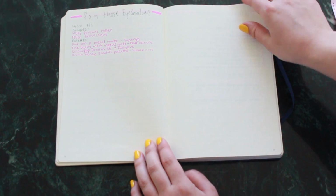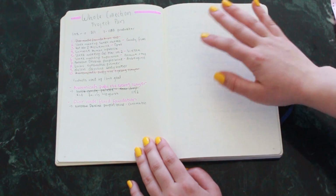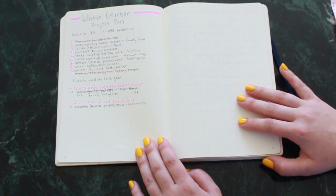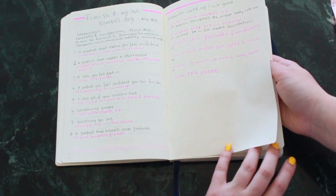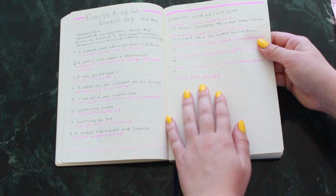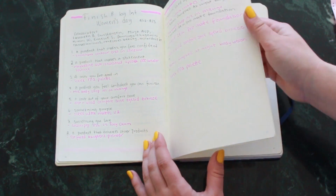And then I have my Panduro eyeshadows, but I need to continue to fill this in. And then I had my whole collection product pan, and I'm saving this space if I want to include some notes here of the product, especially here. Whenever I used up a product, I wrote it here, and then the product I substituted it with.